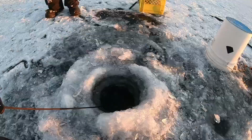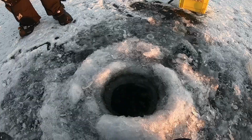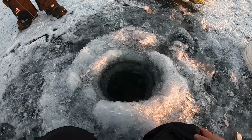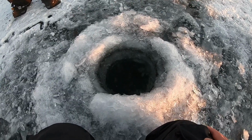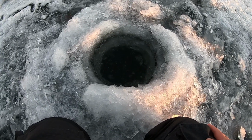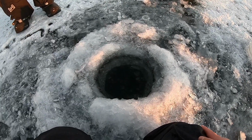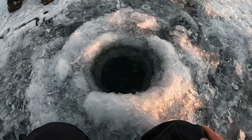Alright, the night bite is a go. Getting tired of taking my gloves off. Tim's taking the gloves off. It's business time. When you take the gloves off, it's serious. Good fish, Tim. Really good fish. Oh, this early ice. Yeah, this early ice.